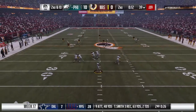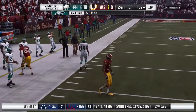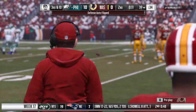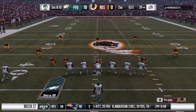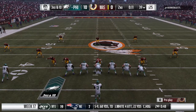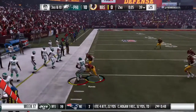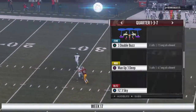Looking to throw on 2nd down. Griffin. And that'll be incomplete with 11 seconds remaining now. Quentin Dunbar right there on the coverage. So back-to-back incompletions, and that has him staring at a 3rd and 10. Throwing again, Griffin. And he connects with Ertz. 15 yards through the air and a first down.